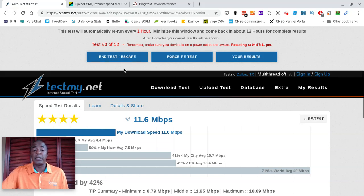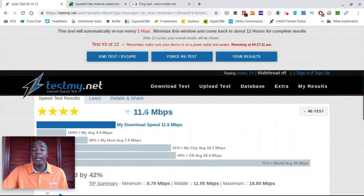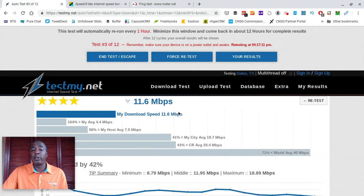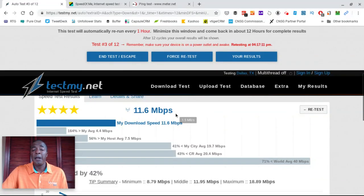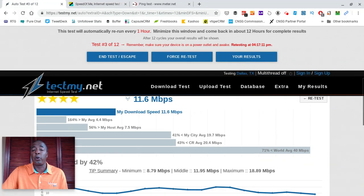Either way, you know you've got some latency issues on the network that are causing a very poor ping. One of the other things with TestMyNet that I like is, as you guys can see, it not only tells me that I'm getting an 11.6 megabit download. Back to the first one we looked at, Speedtest.net, you notice this one's a bit more accurate, and this is why this one's number 2. Because this one is a bit more accurate, and this is the one that I've used in the past to deal with providers that are trying to undercut me or undercut my clients and not give them the speeds that they're paying for.